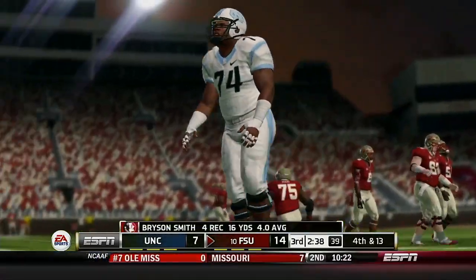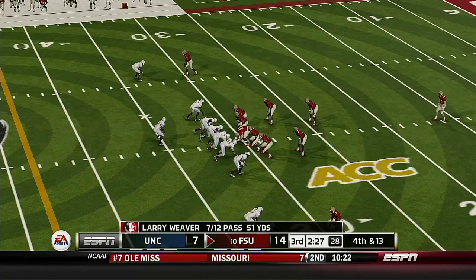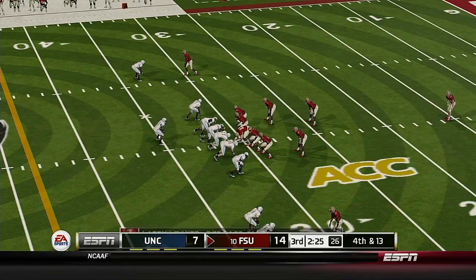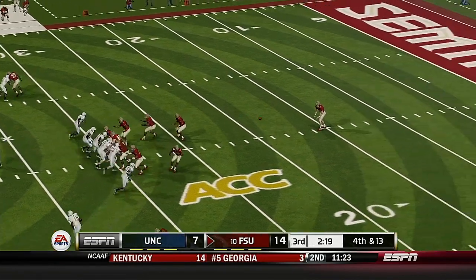There's nothing better for a defense's mindset than to get a three and out. I mean, a turnover, of course, is a positive play, and a coach will take that any day of the week. But to know you've stopped the best their offense has to offer for three straight plays, that's a confidence builder.